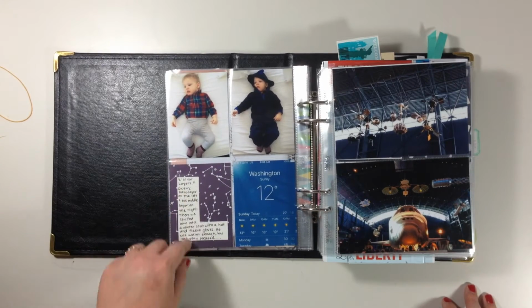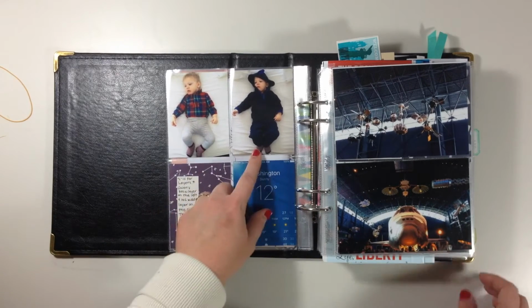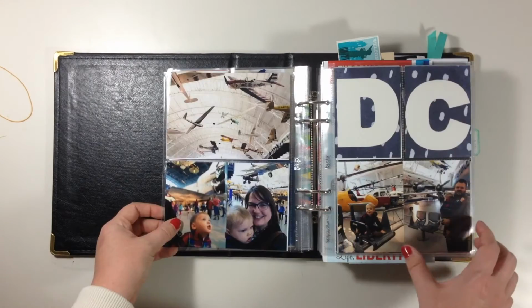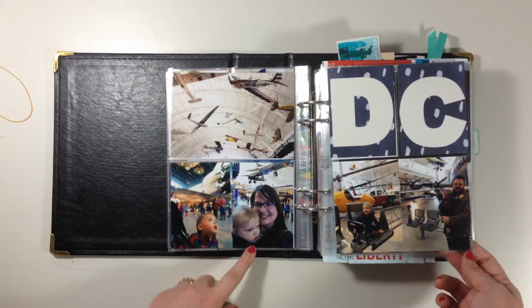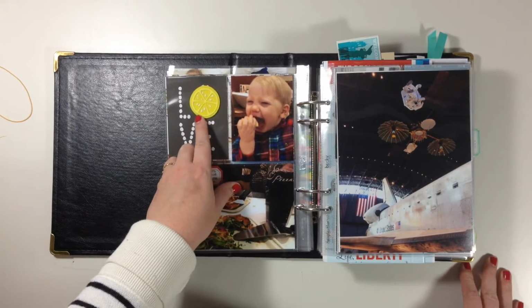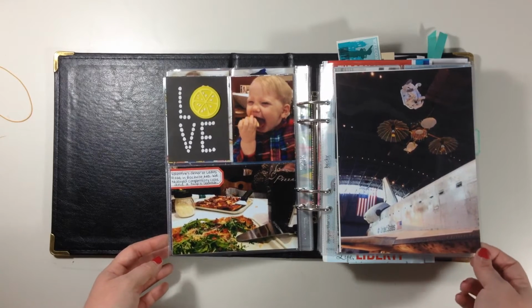This is just a big letter L that I did my journaling on, talking about L is for layers, and then just took some pictures of my son and all of the 3 layers that we put him in since it was so cold out. And then here again are those alphas from an old Messy Box subscription at the Air and Space Museum here. And then this lemon, I think, is from an older Studio Calico documenter kit. I had no idea what I was going to use it for, and it turns out my son tried lemons, and that was the perfect fit.